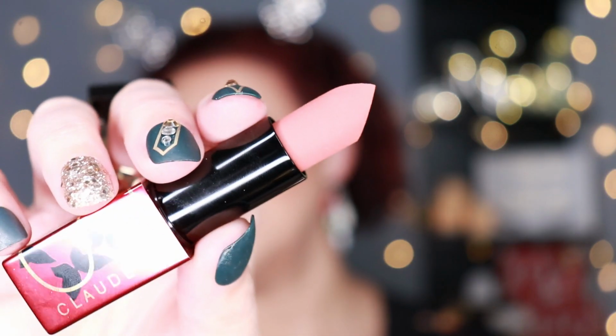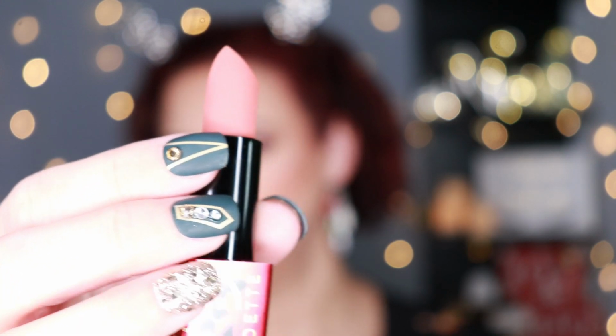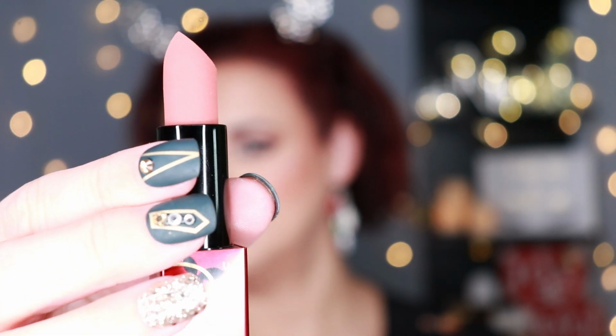There we go. Again, it's in the shade Mathilde, and this is described as a sheer matte. It smells kind of like a MAC lipstick, not quite as intense though, but it has almost like a velvety kind of appearance on the bullet as well. All right, I'm looking forward to playing with this. Let's see.